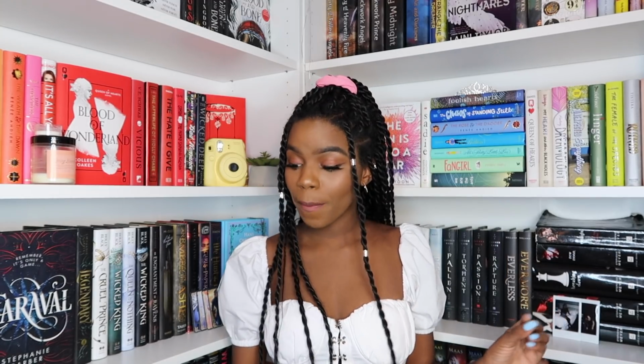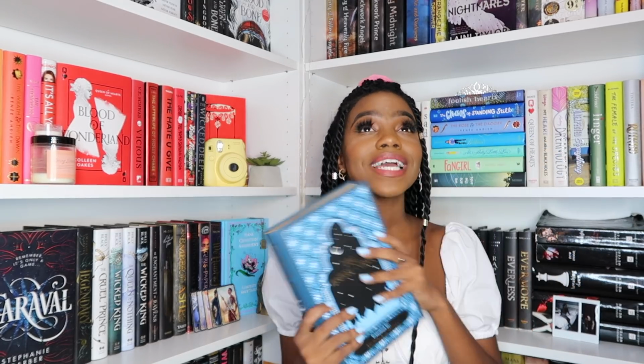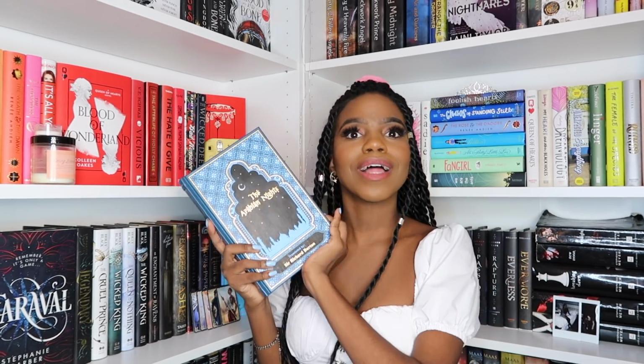I have this beautiful copy of the Arabian Nights, and this is literally with gold plated edges. Even the end papers, everything about this is beautiful. This was sent to me. I don't know who sent this to me. It didn't come with a note, but whoever sent this, thank you so much. It's literally amazing, and it's the same edition as my Hans Christian Andersen books, so I'm so excited to finally have a classic shelf. I want to collect all of these classics and put them together, but they're all so freaking pretty. I'm just obsessed with them.